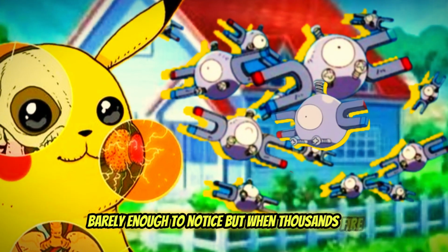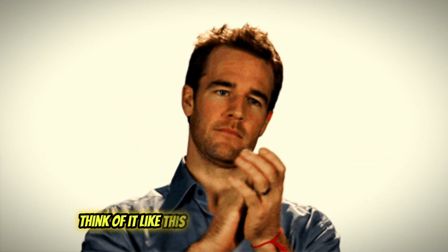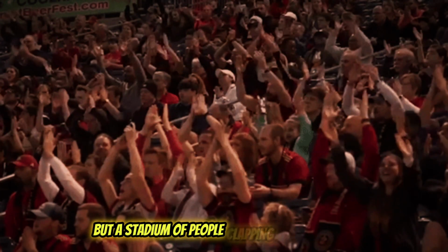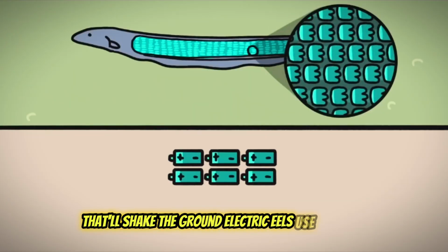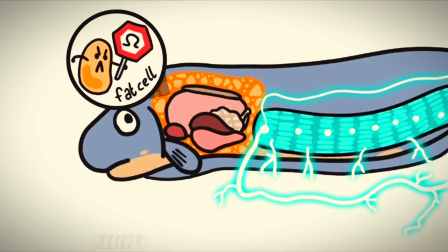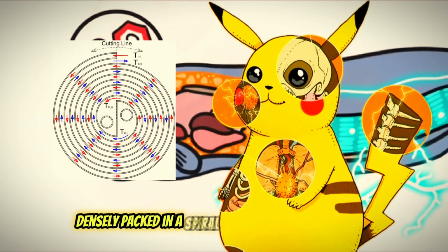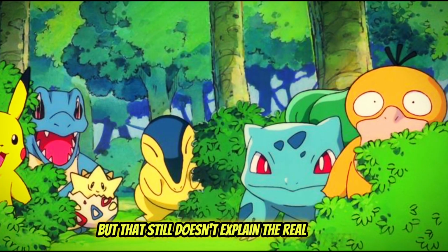But when thousands fire together, that's when the magic happens. Think of it like this. One person clapping makes little noise, but a stadium of people clapping in perfect sync, that'll shake the ground. Electric eels use a similar system, but Pikachu takes it to another level entirely. While an electric eel has about 6,000 electrocytes, Pikachu's cheek pouches might contain millions, densely packed in a spiral arrangement for maximum output. But that still doesn't explain the real mystery.